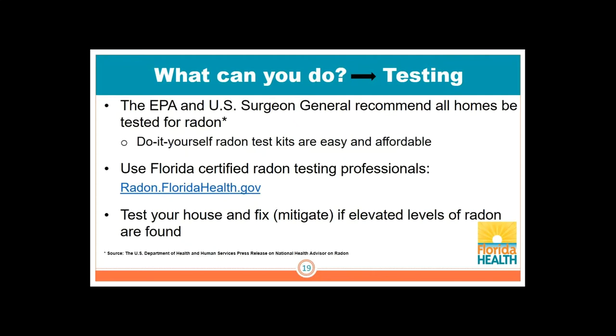So what can you do about it? Well, we, the Florida Department of Health, the U.S. Surgeon General, the Environmental Protection Agency, the Centers for Disease Control, the World Health Organization, American Lung Association, American Cancer Society, Citizens for Radioactive Radon Reduction, et cetera, et cetera, et cetera. We are all recommending that people test their homes for radon and find out what the levels are. And it's fairly easy to do. It's fairly affordable to do. And I'll mention how affordable it is in a minute.